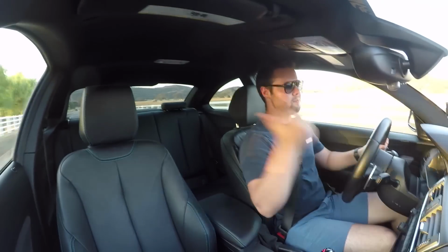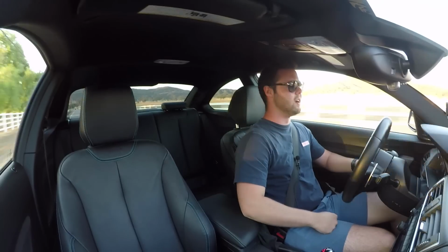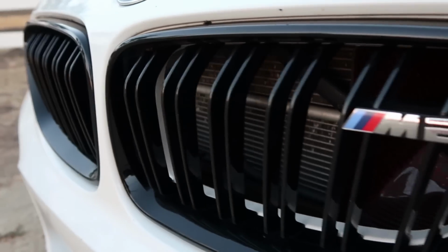Rear space, I mean, pretty much negligible. You're not gonna fit people back there with any sort of comfort. But when you're up in the front, the M2, such a joy.